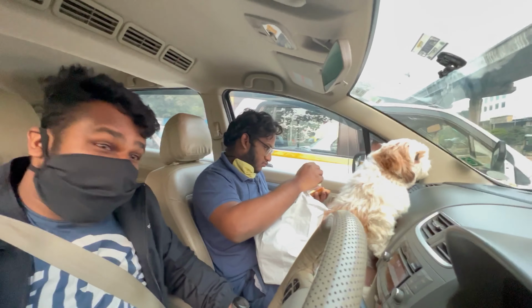So you guys just saw the airport, a little glimpse of the airport. We dropped off mom and dad. That sounds so bad. So mom and dad are just going out for something, and we went to drop them and then we're going somewhere.